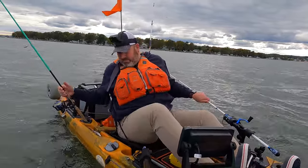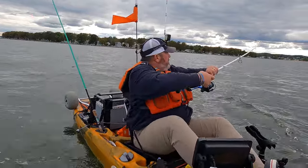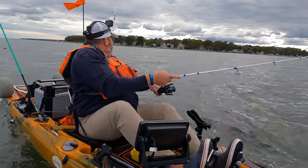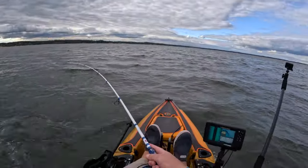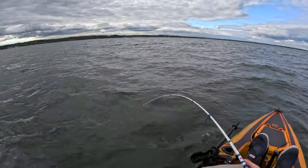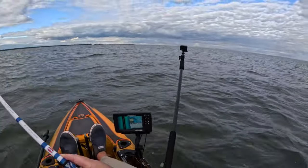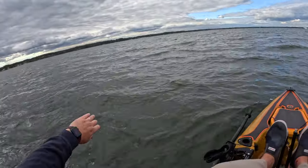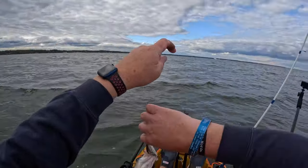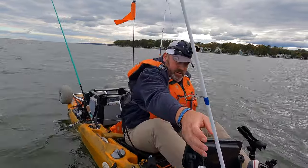Another one. Fish on, fish on! There we go. Same spot, small one. Much smaller one than the other ones. Smaller. Mucho smaller. Much smaller. Smaller. Get bigger, buddy. Go get bigger.